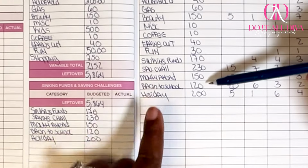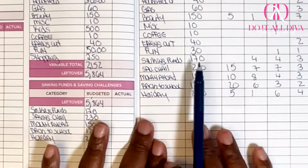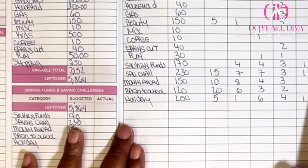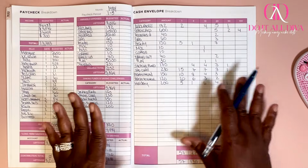And then my sinking funds and savings challenges are all right here. The amounts are the same. I just have to break out the denominations for each of the different challenges. So we are all set.